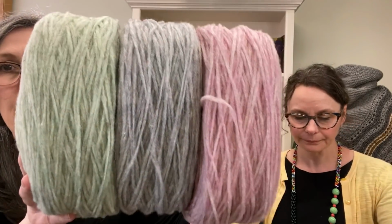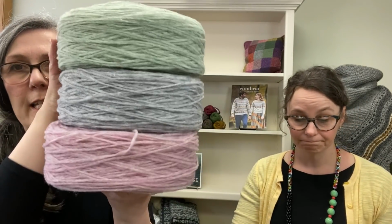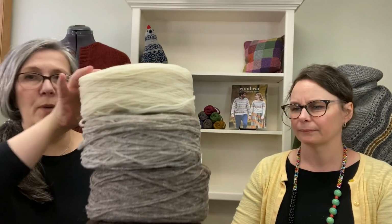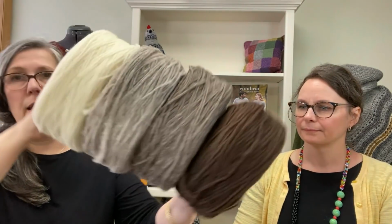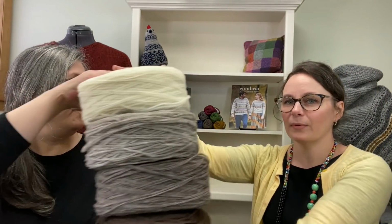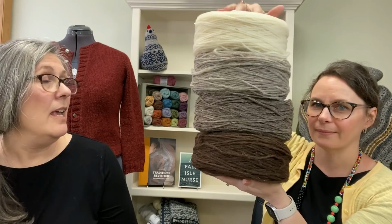So we've got seven colors. It comes in these three dyed shades, pink, blue, and green, which is just very spring-like and lovely. And of course, we have these naturals. Oh God, I'm just blown away. So these four, they're browns going from dark to cream, and they're gorgeous. This would make the most beautiful Aito shawl. I know it would. Yeah.